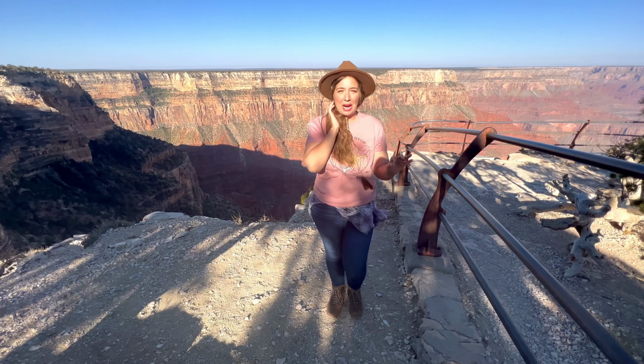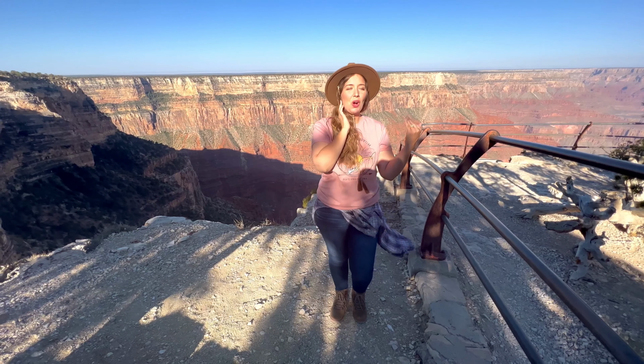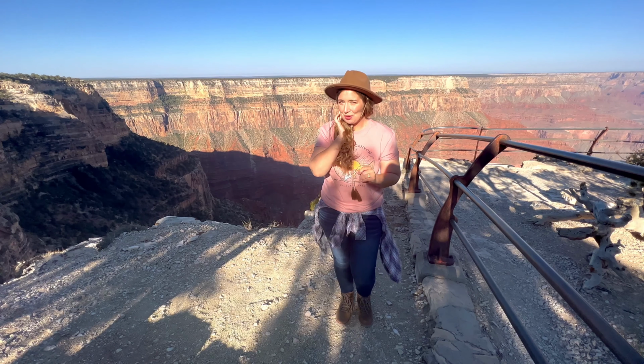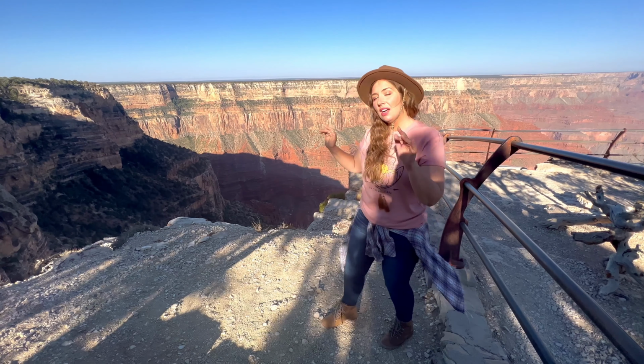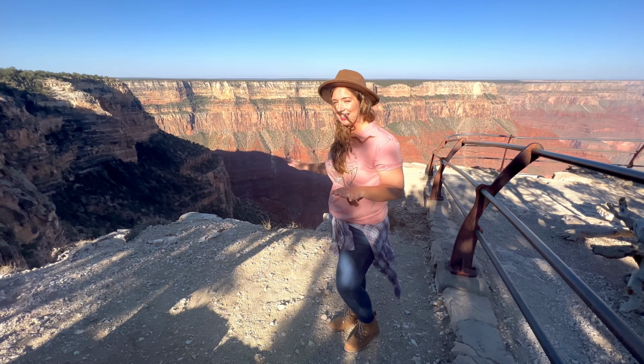Mohave Point is a great place to visit, especially if you have a fear of heights, because there are multiple overlooks that are fenced in. However, if you want to adventure, there are some great views along the path too. Just always honor your own skill and safety level when you're on these cliff edges.